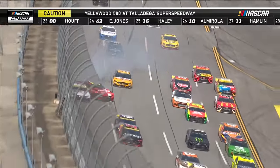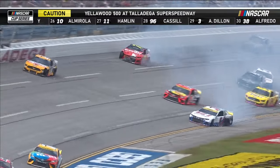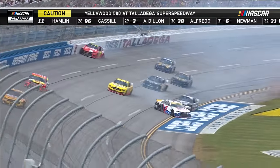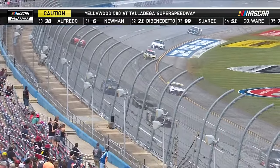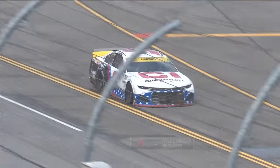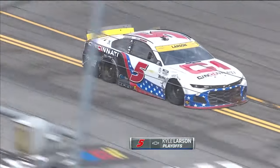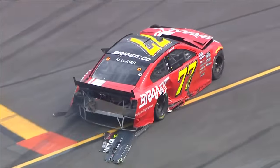Oh, Logano goes for 77. Justin Allgaier spins, collects the five. So Larson also in it. Oh, Larson. How much damage did he get? 77 hit him in the door. I think the five got up against the fence as well. I got hit at top. Quite a bit of damage to the right side there. My steering wheel is at about 5 o'clock. Oh, wheel at 5 o'clock.